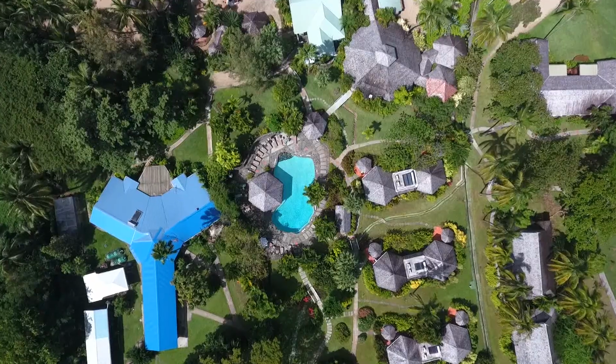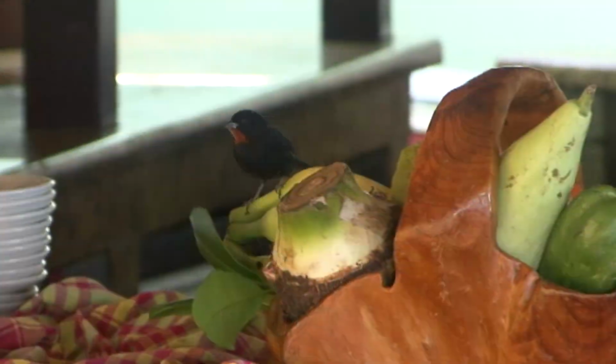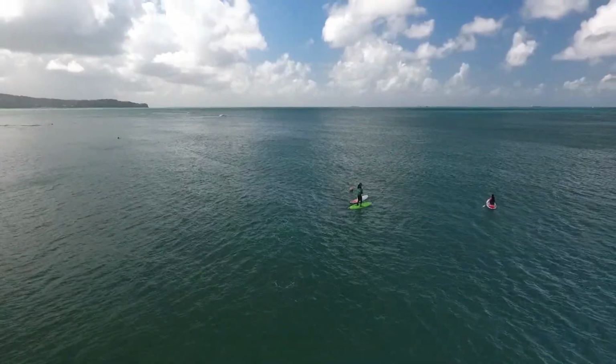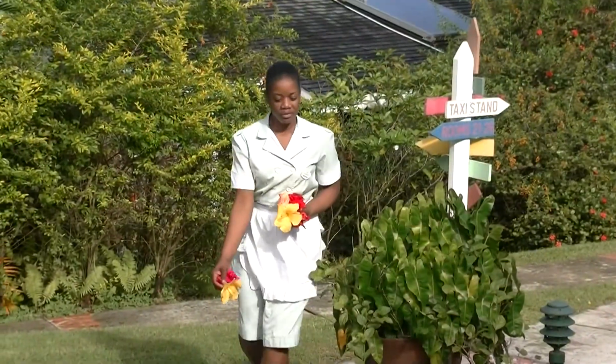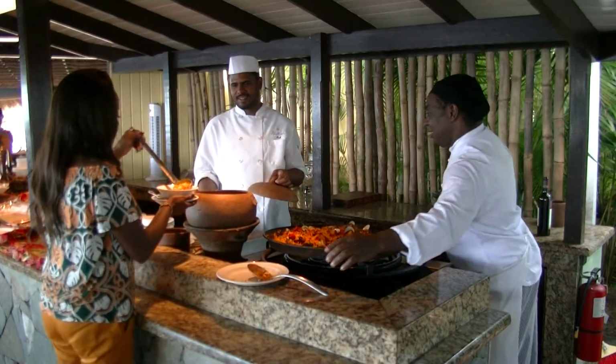East Winds is a boutique hotel tucked away amongst 12 acres of tropical gardens and a kaleidoscope of colourful bird life, golden sand and the Caribbean Sea. There are 30 cottage-style suites, all with their own individual style and views. And of course, you'll find the freshest, most delicious mouth-watering dishes on the menu.